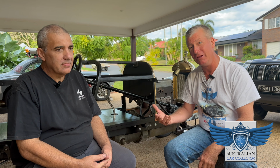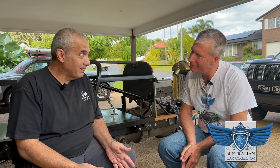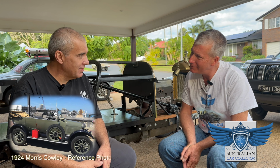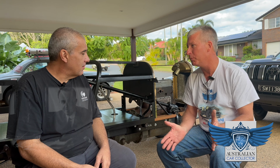Okay, so the first thing is this is a replica of Old Number One. So not Old Number One, Old Number One's in the museum in England. So basically, I've wanted to build it for a long time. It's based on a Morris Cowley chassis. And in 2017, a '24 Cowley came up, which is the correct chassis that Kimber used to build the car.